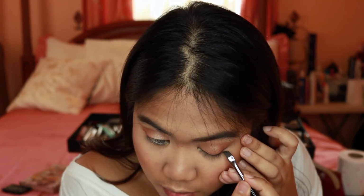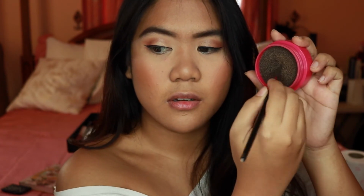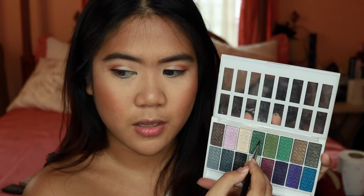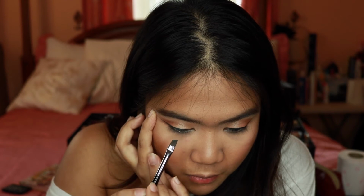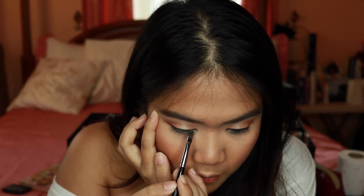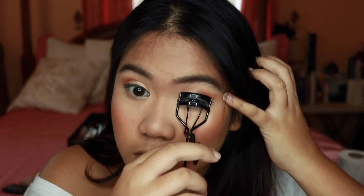Now I'm using a Maybelline cream eyeliner to give my eyes a bit of a wing. So this is the cheat I'm doing. I use a cream eyeliner in the shade black, and then I'm using a dark green eyeshadow. That one is from LA Colors. It's one of their 16 eyeshadow palettes. And then I'm just lightly tapping the color, or the shadow rather, on the eyeliner. Since it's a cream product, the shadow is gonna stick to the eyeliner.